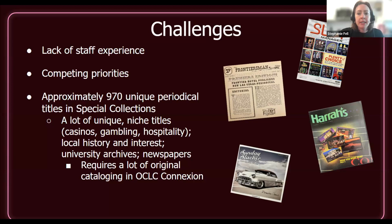Another challenge has been competing priorities. There is one cataloger for special collections materials, me. And in addition to this periodicals project, Special Collections also has other priority projects and collections that need cataloging. So I end up just being able to devote about 1 day a week to this project. And the Special Collections Periodicals project, as I mentioned earlier, is just one aspect of the larger data realignment project. So we're balancing the time we spend working on this with all of the other priorities and tasks that we have going on at any given time.